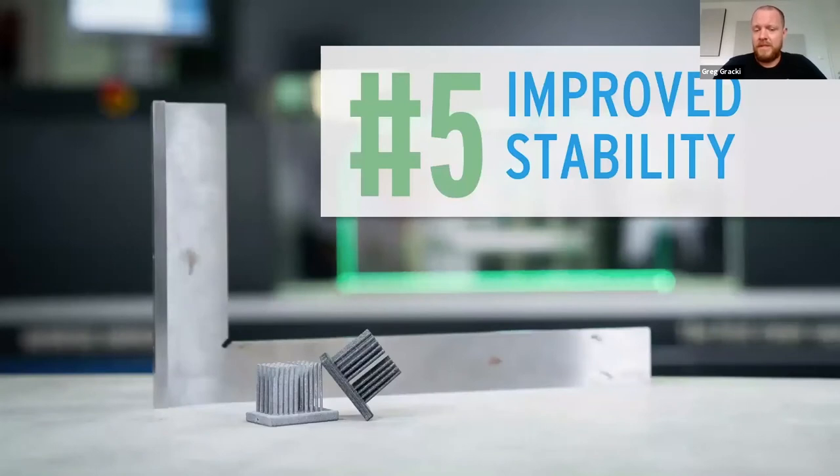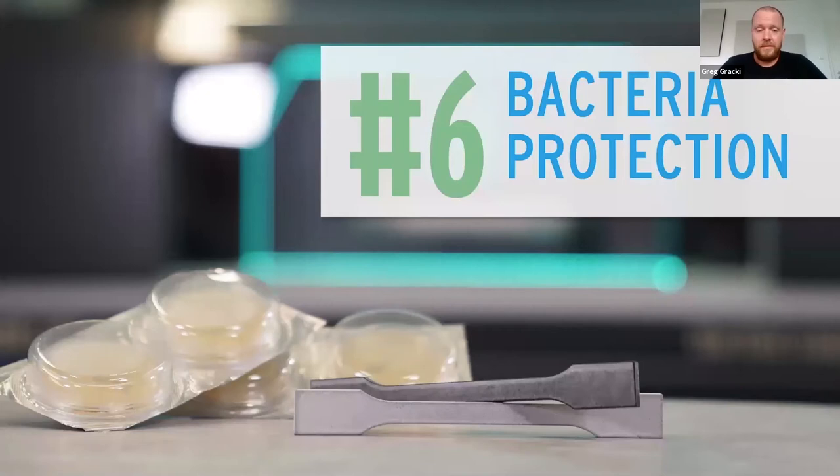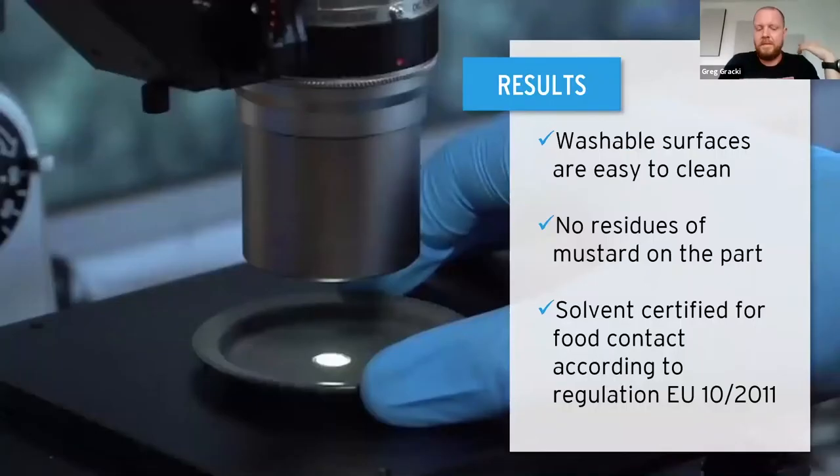Obviously, improved stability. The process has an impact on the mechanical properties of the part, which improves its flexibility, reduces embrittlement, and increases the stability. Bacteria protection. Obviously, on smooth parts, bacteria are much less likely to grow than on rough parts. We also performed certain tests where we were able to see the results, which were pretty astonishing.